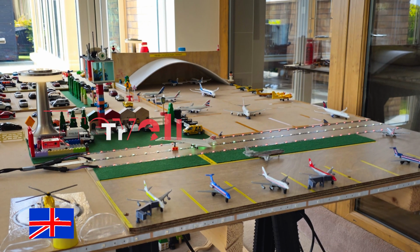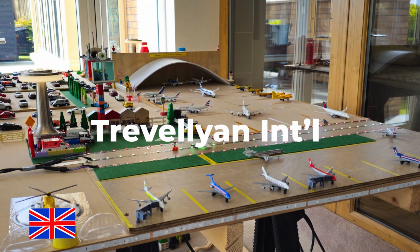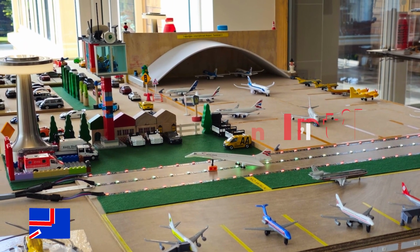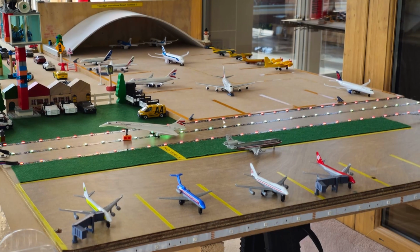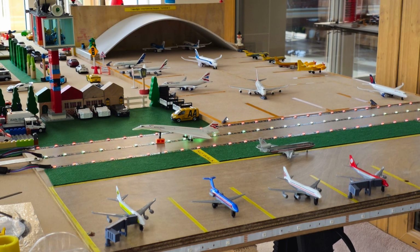Next up is Trevelyan International Airport in the UK. An airport consisting of Darwin planes and a huge parking lot. What I like are the LED lights on the runway. They add so much realism, especially at night. Though my big tip for you is to paint your wooden ground plate in a tint of grey and then add ground markings. That will add so much realism to your airport.